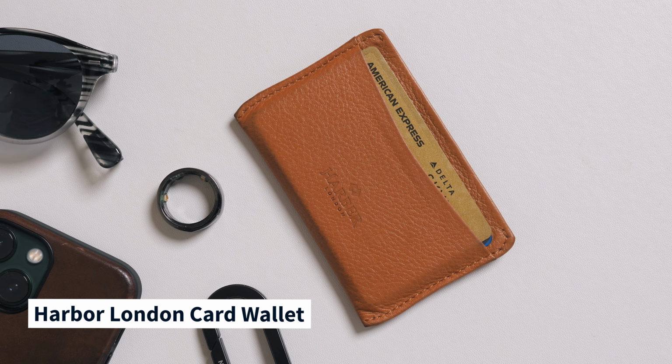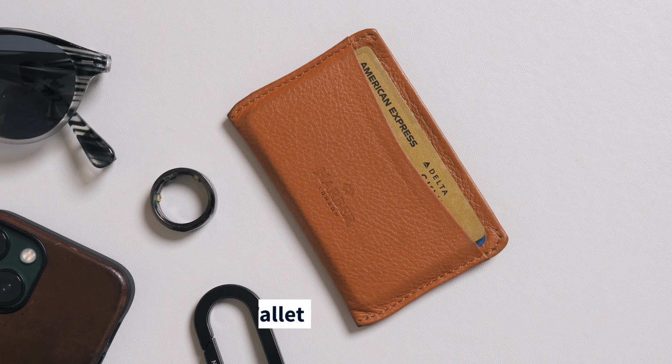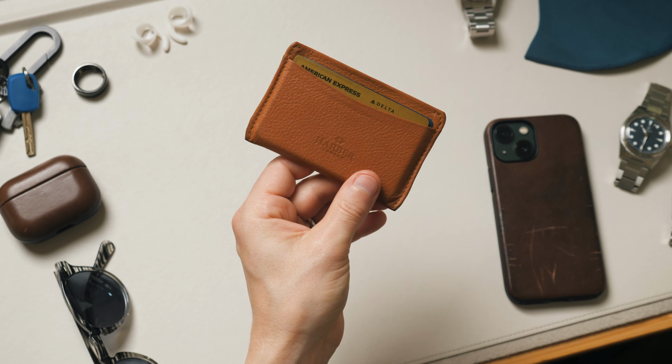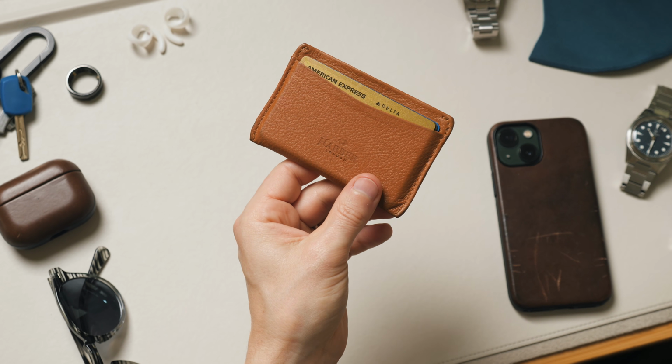But I'm always trying new options just to see what's out there, and this one from Harber London is pretty nice. It's not a groundbreaking format or anything like that, but it's just a nice execution on a tried and true card holder format. It's super low profile and thin, but it's very strong. I've been using it for a while now, and it's not coming apart or loosening up or losing its shape.